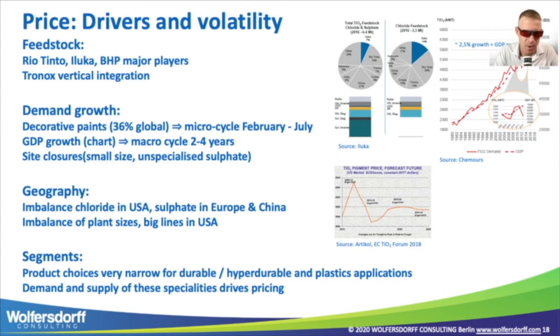Geography is one of the price drivers. There's an imbalance of the chloride production, so we have a lot of chloride production in the US, and we have a lot of sulfate production in Europe and China. Most of the new capacity is actually added in chloride production rather than sulfate production.